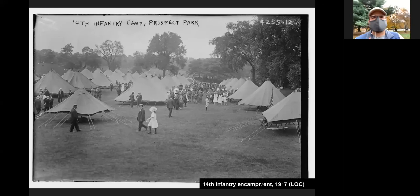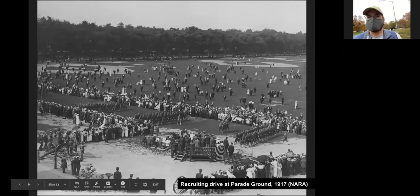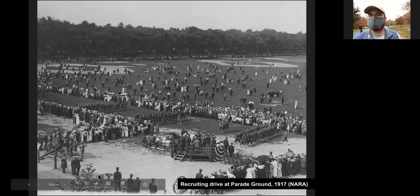So it's estimated something like 60,000 people attended this encampment that they held, where they basically just set up tents all along the Long Meadow to get people to sign up. So this was really one of the biggest recruitment events in Brooklyn in the early stages of the war. If we go to the next slide here. So this is a few weeks later. You can see another big recruitment event and patriotic speeches being made down at the parade ground on the southern end of the park. We can go to the next one.